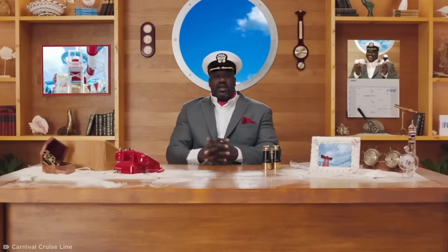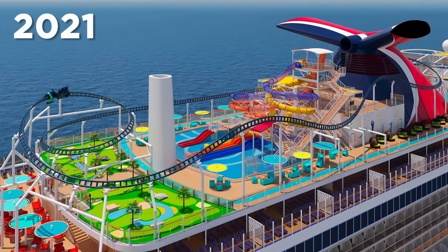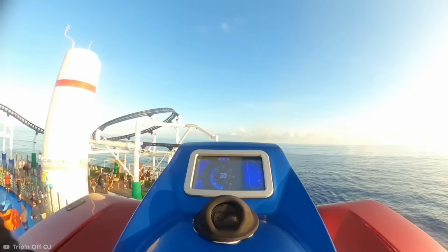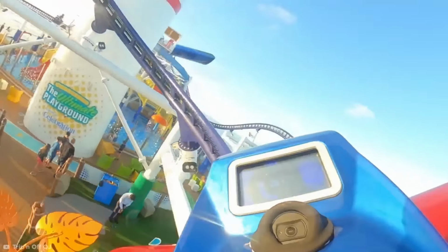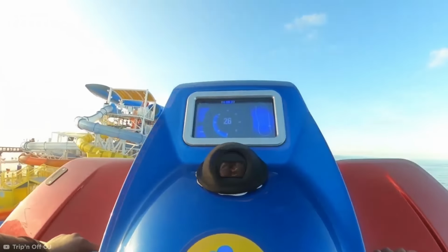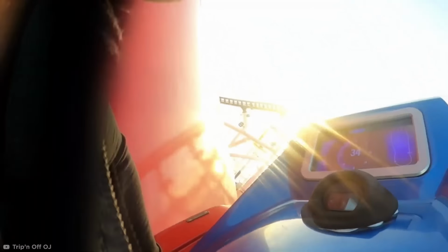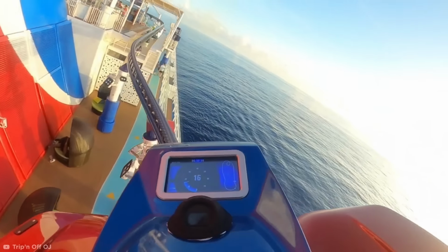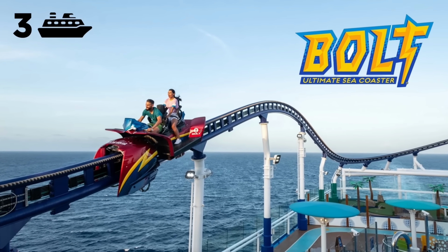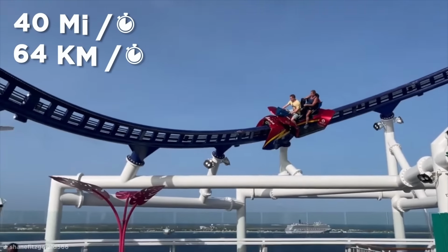Their advertising campaigns have featured Shaquille O'Neal, and in 2021 they became the first cruise line to offer an onboard roller coaster. Bolt is available on 3 of Carnival's ships, including the Celebration, and the thrill ride allows passengers to shoot around the top deck at 40 miles per hour.